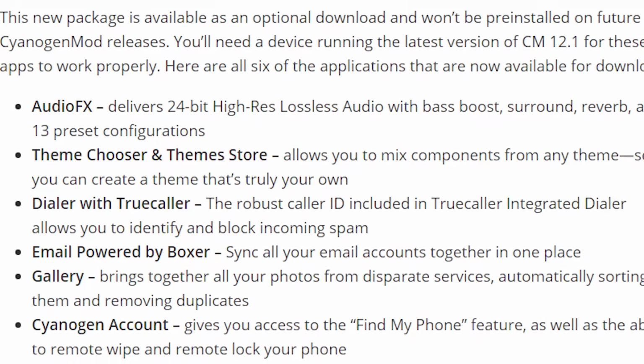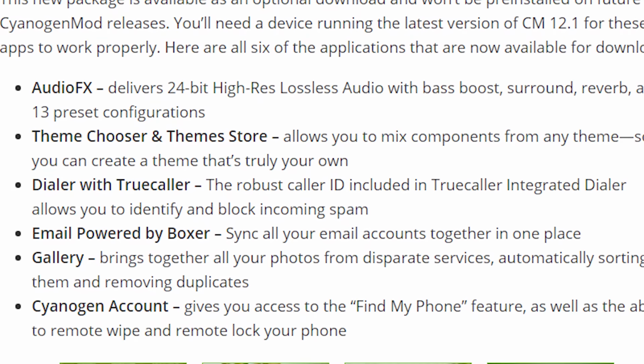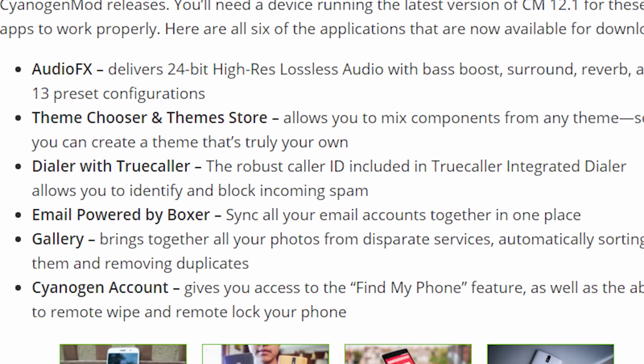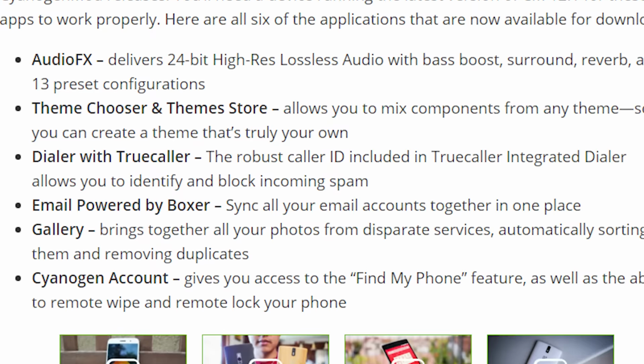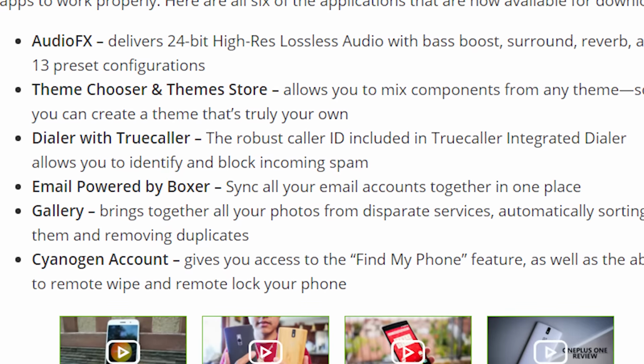Cyanogen has released a fun little bundle of Cyanogen OS applications for Cyanogen mod users. These applications, referred to as C apps, are a collection of 6 applications that you can optionally install, but only if you run Cyanogen mod. Everyone else will have to either install CM 12.1 or later, or just not get them.